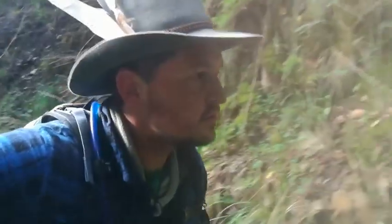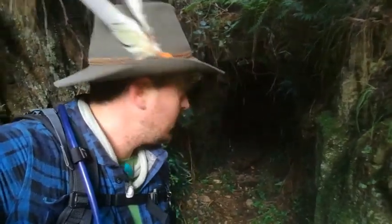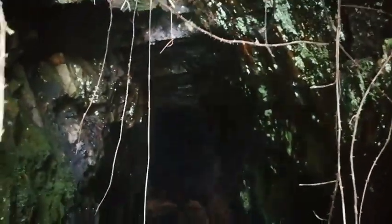Abandoned mines along the way, and there's probably over a dozen. So yeah, so it's actually a dead end. It's probably only another couple meters on this one here.